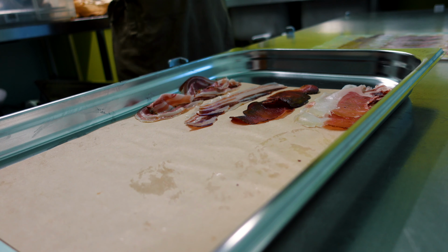But guys, make sure you go and check these guys out. You will not regret it. I've had a great day tasting all this meat, and if you come to the Dive Tap, you will see it on the meat board.